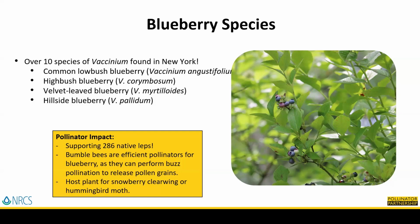And a fun fact about bumblebees is that they are an extremely efficient pollinator for blueberry, as they can perform buzz pollination. What they do is grab hold of the flower and just vibrate. And that releases the pollen grains at the top of the flower, so that way it can gather it and take it home to its nest.